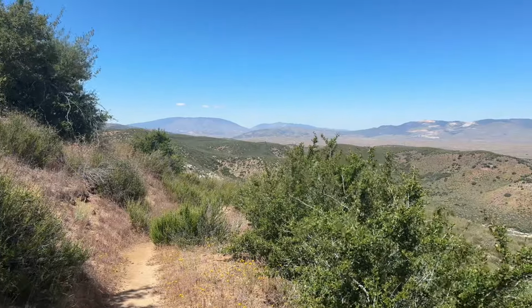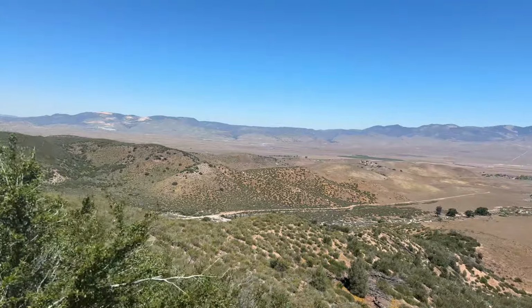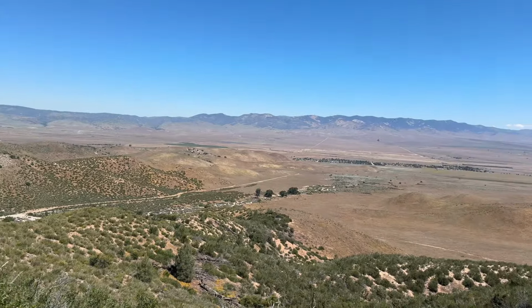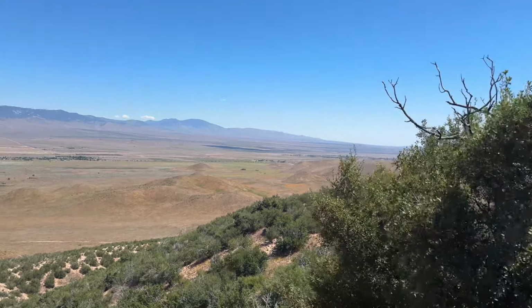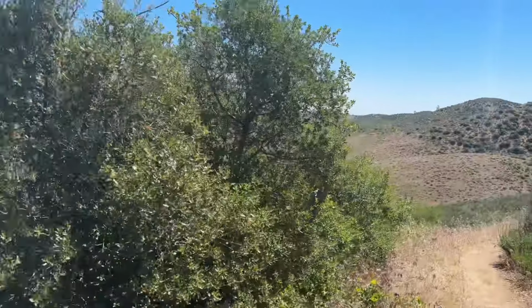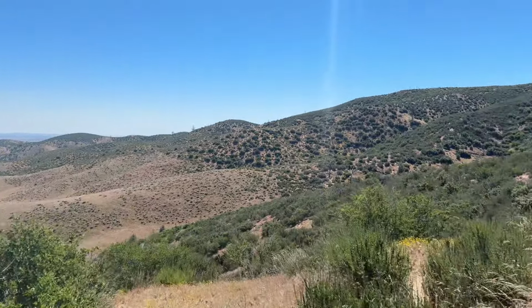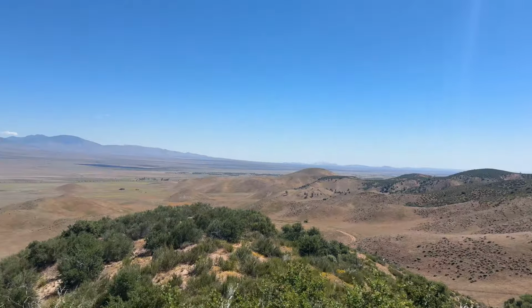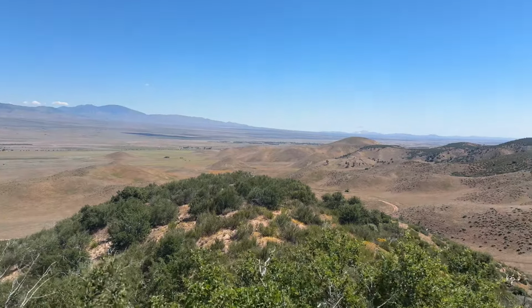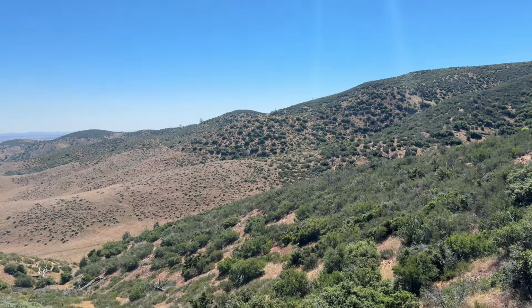Up on top of this ridge, and it just gave me a really good view out here. Look at all that. See the solar farms over there, the windmills. You can see where the trail goes up over there, too. Yep, beautiful out here. I don't know if you can see Gadget over there off in the distance.